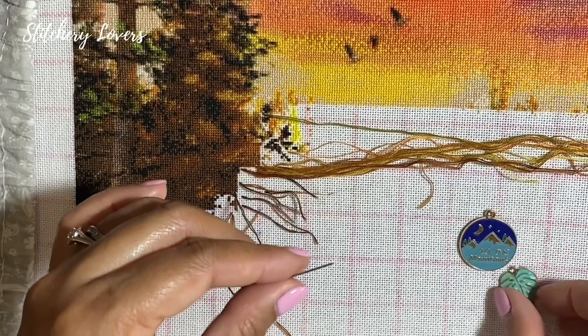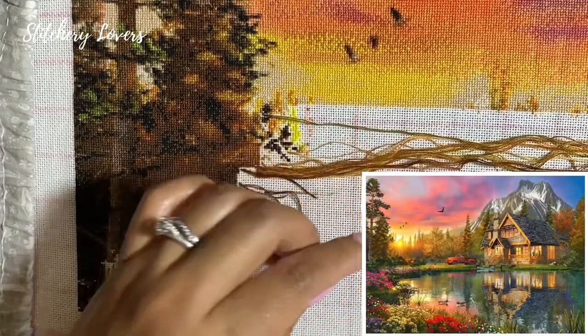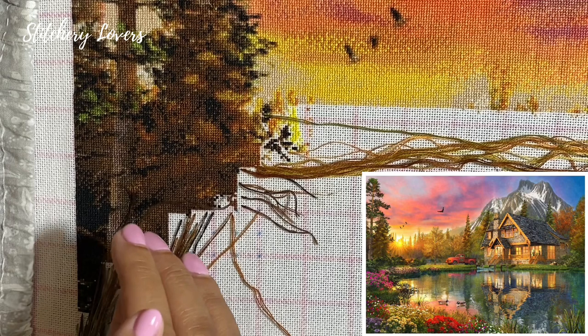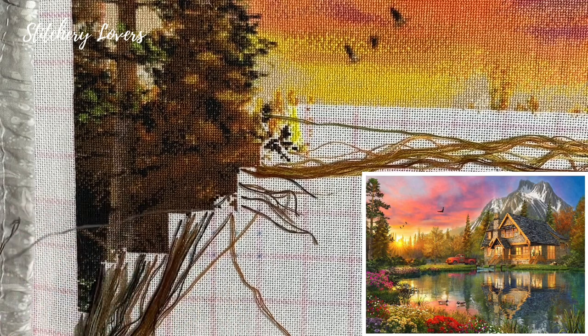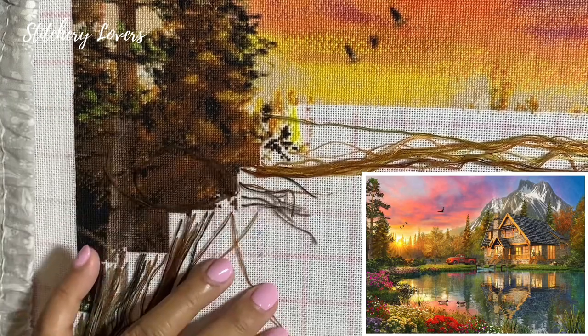As usual, I have selected some special music for us to enjoy while stitching. So stay with me today and I am sure you will enjoy a relaxing and peaceful hour of stitching together. So please grab your favorite project and let's get started.